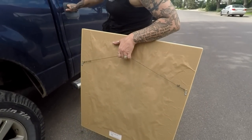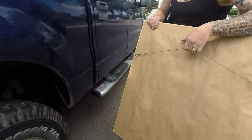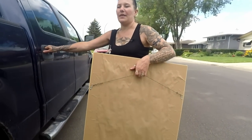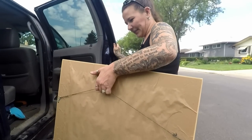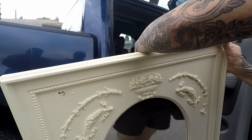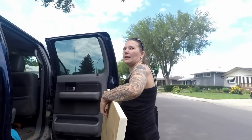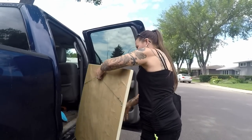I don't know. It says stone finish. What is it? Spandrel mirror. Hmm. Spandrel. I don't know what that means, but it's nice. People like these little decorative pieces on there. I'll give it a bath and see how it turns out. Then I'll decide if I'm going to paint it or not. Sure. All right. It's big.